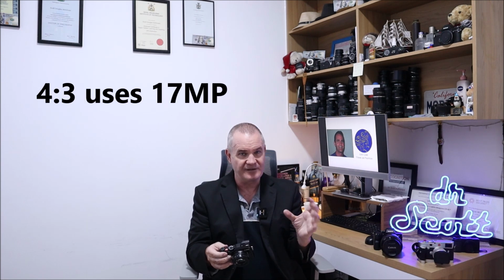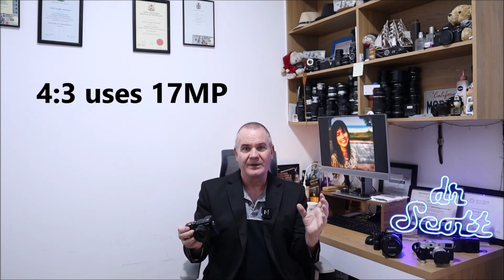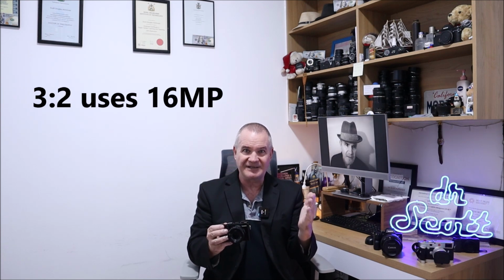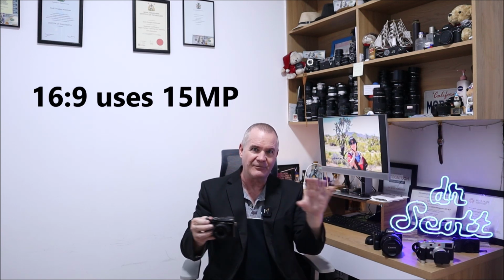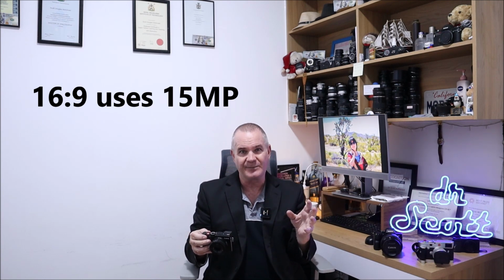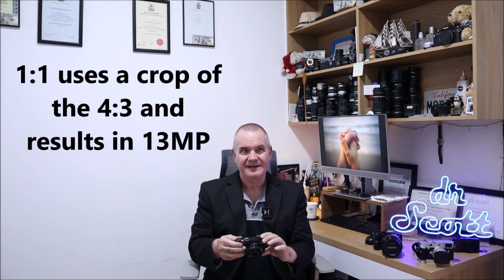Now again, back to the aspect ratios too. The 4:3 is the one that uses the entire 17 megapixel image circle being picked up by the lens. You stop down to the next one, 3:2, which uses 16 megapixels, and then the 16:9, which is more of the cinematic look, uses 15 megapixels, and the 1:1, which is a crop of the 4:3, only uses 13 megapixels. It may seem like, oh my God, you're losing all these megapixels.